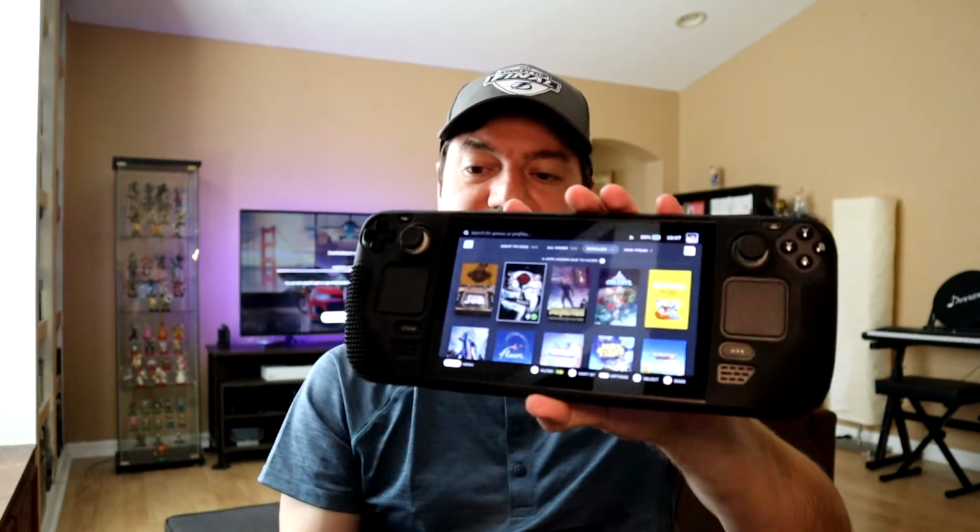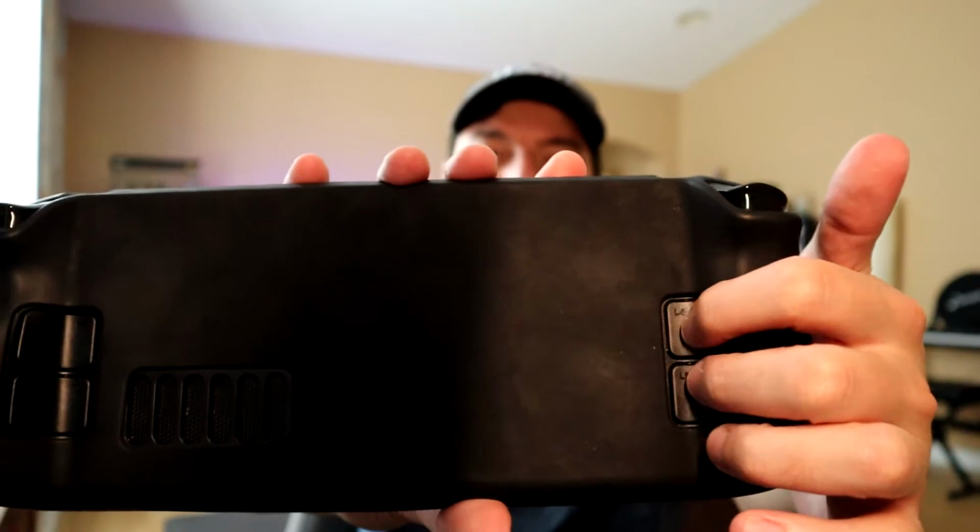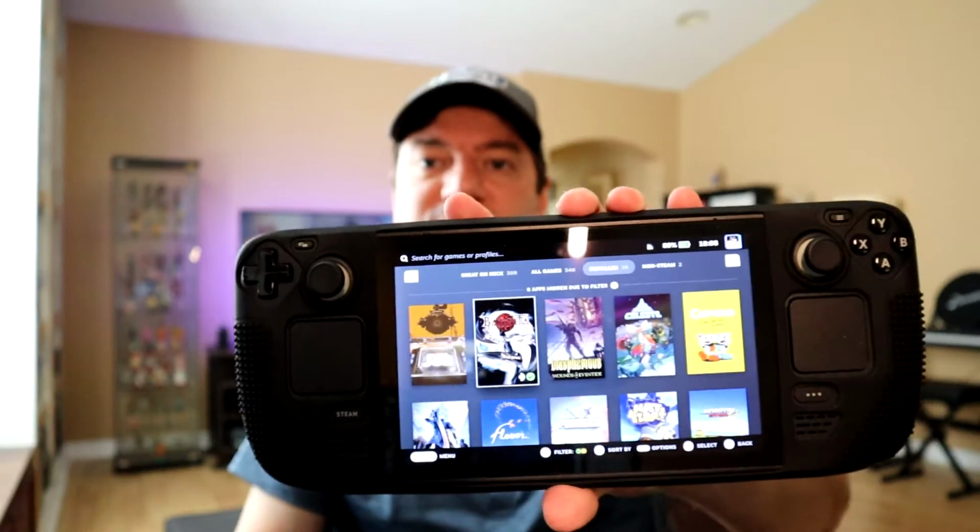Since I have very big hands, it's very easy to reach any buttons and sticks. The system has the back trigger buttons here, which I haven't used yet. Those are mostly for first-person shooter games, competitive online play, things like that. But there are plenty of buttons here: you have your face buttons, your four standard trigger buttons, and the Steam button, which brings up the main menu. Then you have the options button, and another button up here. So plenty of options for developers to add a lot of stuff in there.